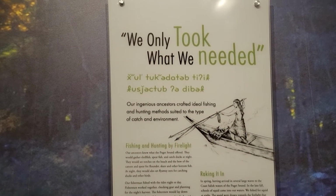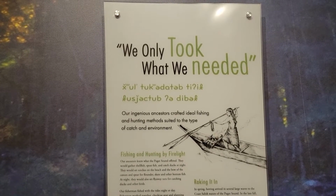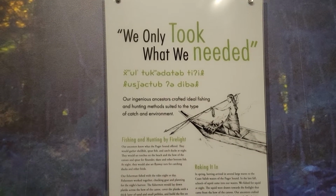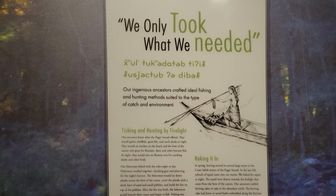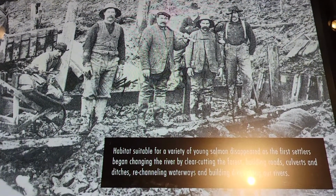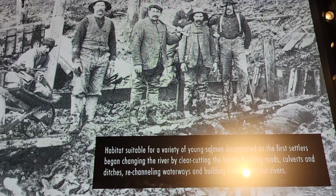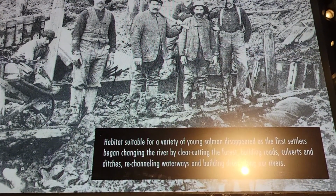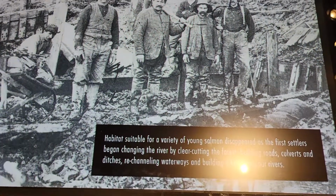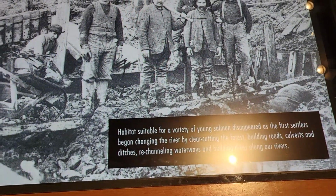This explains how the Tulalip tribes, the Indians of the area, only took what they needed from nature. They never overfished or overutilized the land. They just lived in harmony with their surroundings. It tells about how as men came into the area and began changing it by clear cutting, building roads and dikes and dams and all sorts of other man-made constructs, it changed a lot of the spawning grounds of the salmon, and many young salmon varieties disappeared.